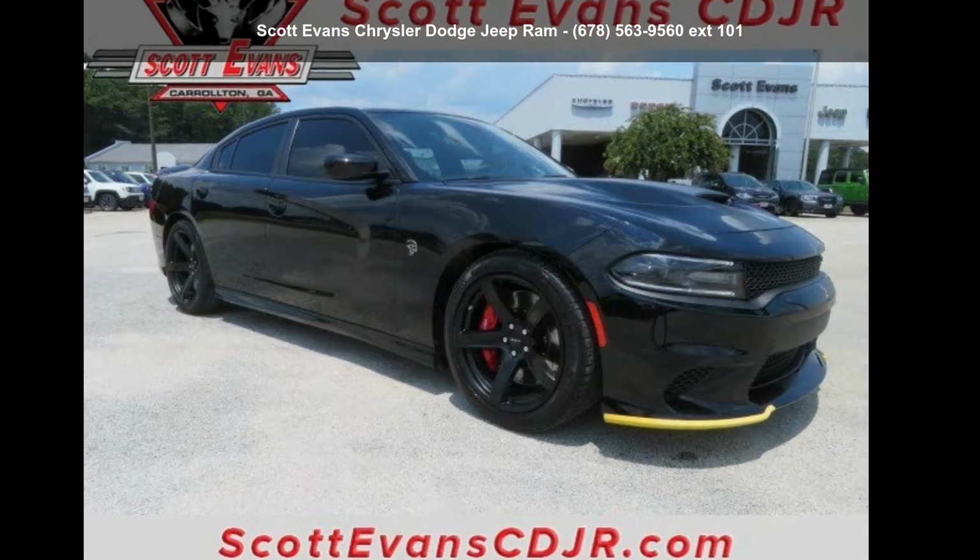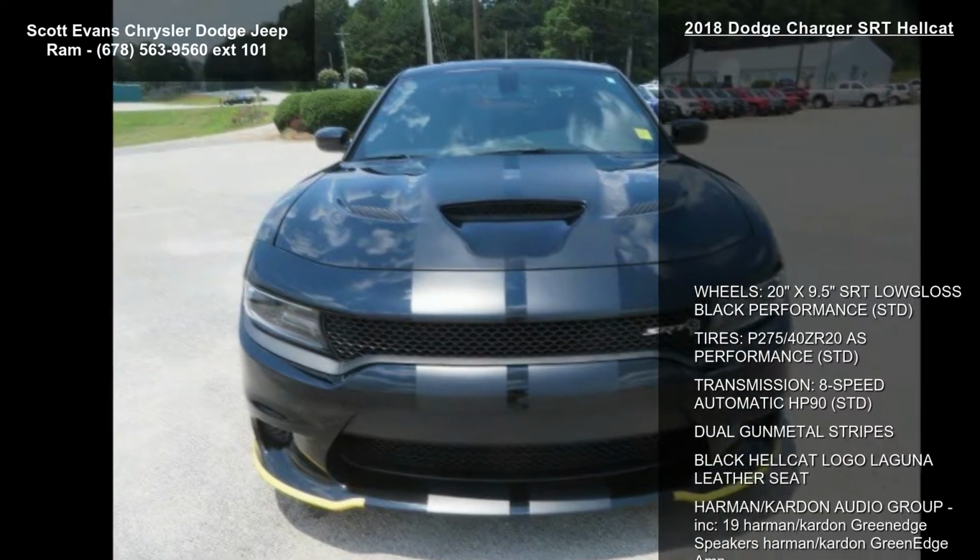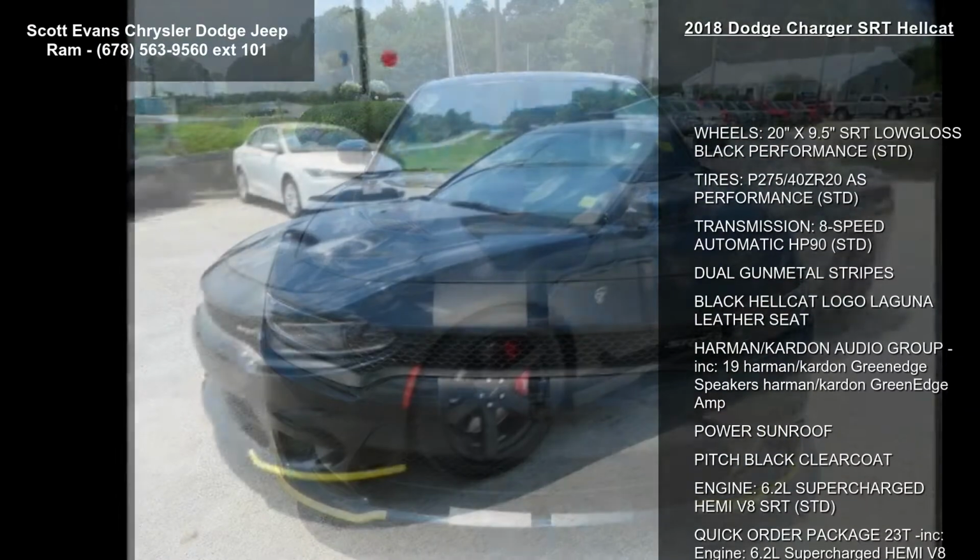Step into the Dodge 2018 Charger SRT Hellcat. If you are looking for a first-rate auto, this one could be yours today.